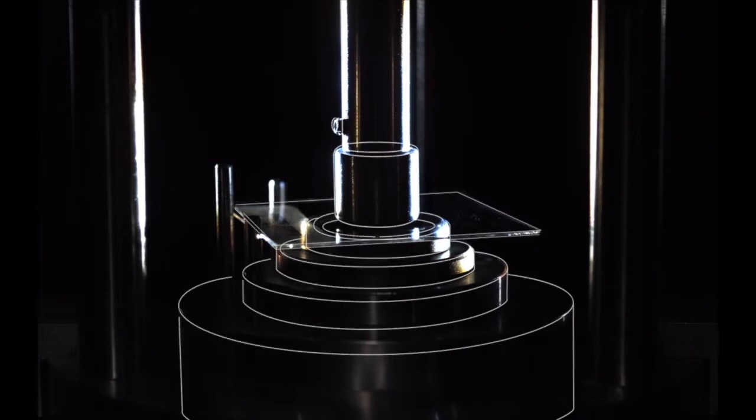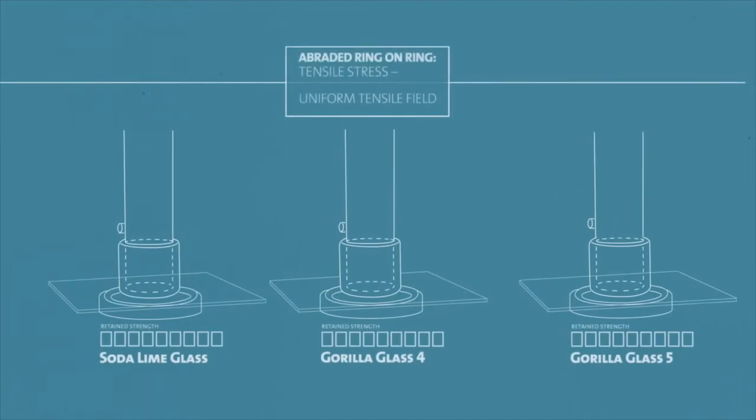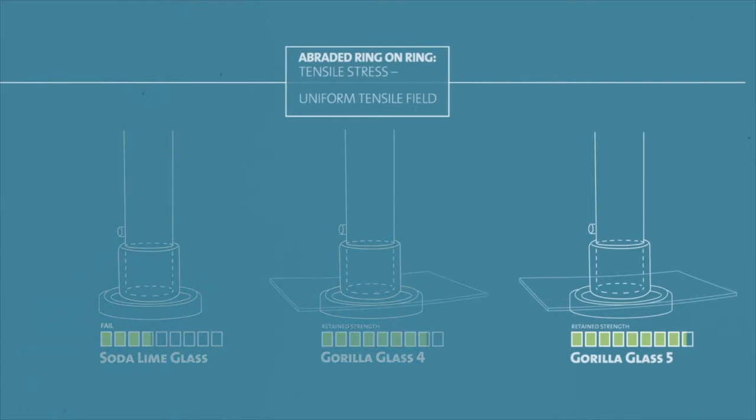Abraded ring on ring test. To test for retained strength, we damage cover glass by sandblasting it with silicon carbide. We can then measure its retained strength by applying a uniform field of tensile stress. The tougher the cover material, the more stress it can withstand. Before breaking, the test shows that Gorilla Glass 5 retained strength is equal to Gorilla Glass 4, and both are tougher than soda lime glass.